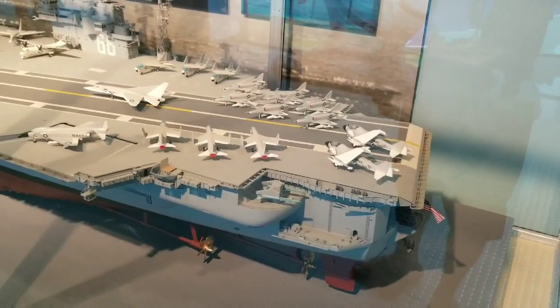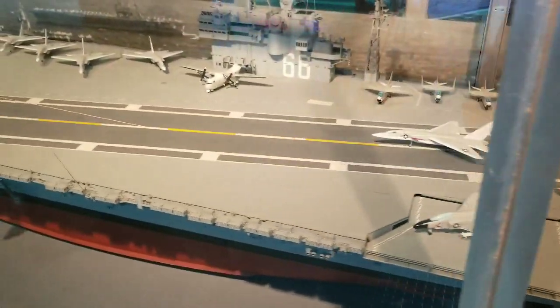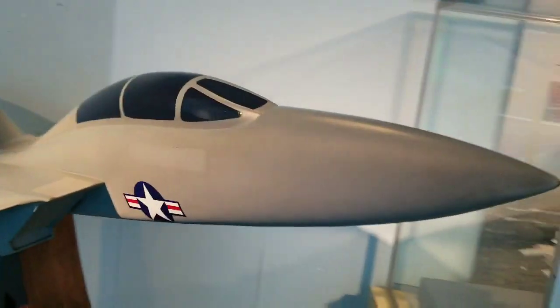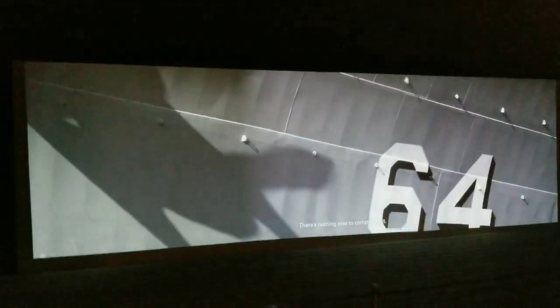Everybody, this is the USS America, and it's probably one of our newer nuclear-powered battle aircraft carriers. 3,000, sometimes more, people live on this, and these kind of airplanes take off from it. There's nothing else to compare to it. It's 887 feet 3 inches long. It's almost 3 football fields.